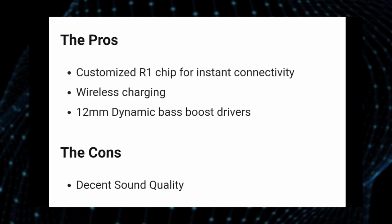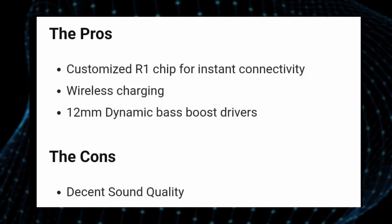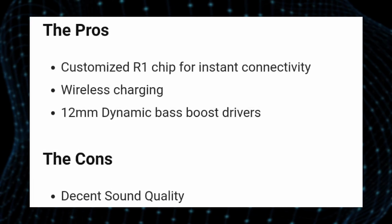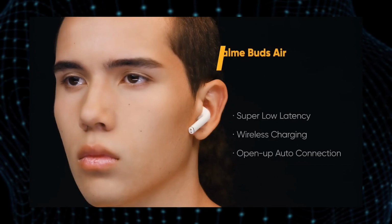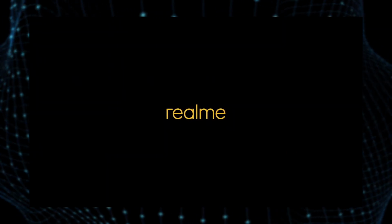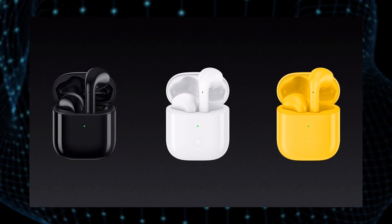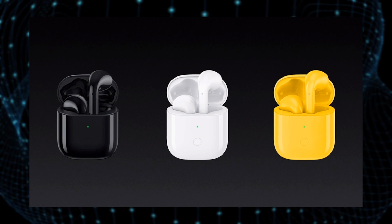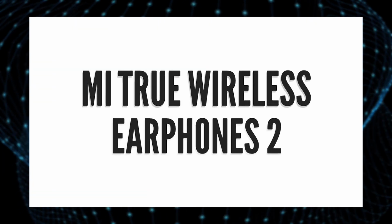The conclusion is not that tough. Audio quality is good, but you can get more value by using lossless audio formats and equalizing sound to your preference. The touch control is up to the mark, and dropping the single tap control is really useful for preventing accidental touches. So if you want something which looks and feels like AirPods, then this is the deal you need to take. Mi True Wireless Earphones 2.